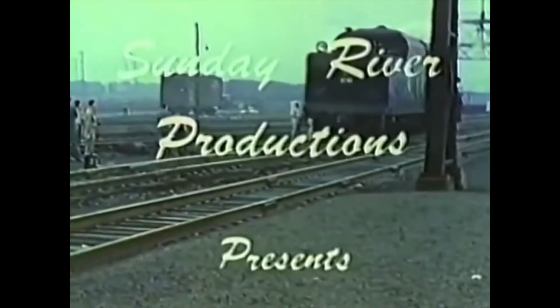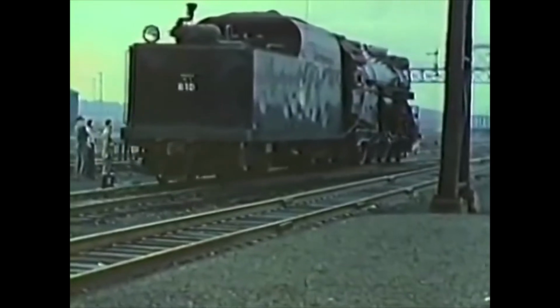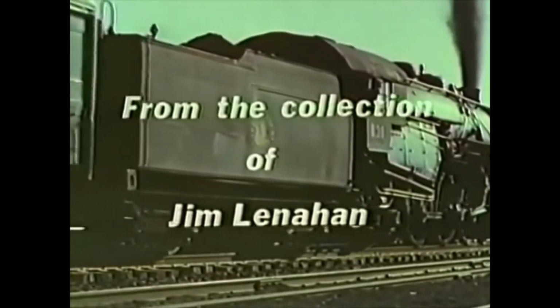The pictures you are about to see were made by Dr. Jefferson Weishar of Nyack, New York in the early 1950s. We opened at the Jersey City terminal of the Central Railroad of New Jersey, with the Pacific backing in to pick up a fan trip. The B&O and the Reading shared these facilities.